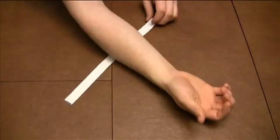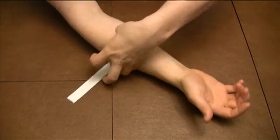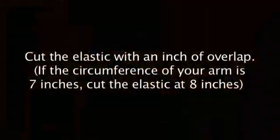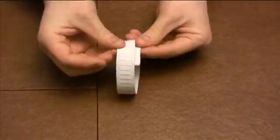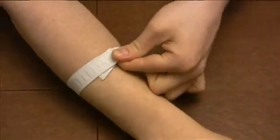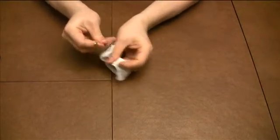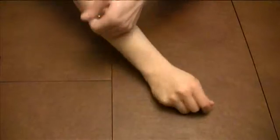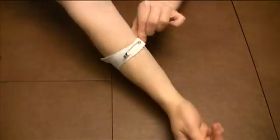Now it's time to make your magnetic armband. Take the piece of elastic and you're going to wrap it around your forearm just a bit below the elbow. I put mine right about there. So you have your elastic cut, and it makes the armband like this, and you have a little bit of elastic that's overlapped. That's important. Now I always put a safety pin through the band just to make sure that I measured it correctly. And this is perfect for me.